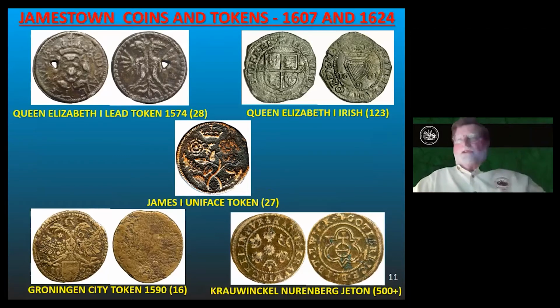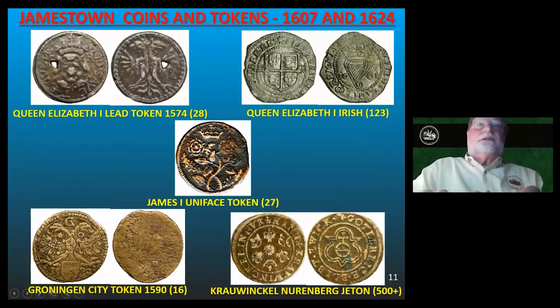There was this lead token here, this lead token of Queen Elizabeth I, dating back to probably being made around 1574. There was this Queen Elizabeth Irish penny and halfpenny. 123 of them were found. And these were pennies that were made in England by Queen Elizabeth to send up the Irish. They were underweight. The Irish hated them. And so they were sitting around in the Tower Mint. Nobody wanted them, and obviously could have been picked up at a pretty good price.